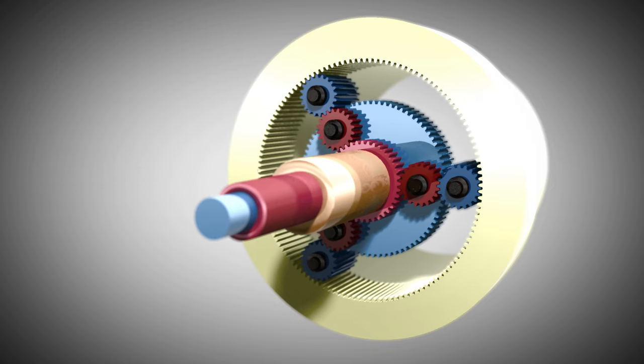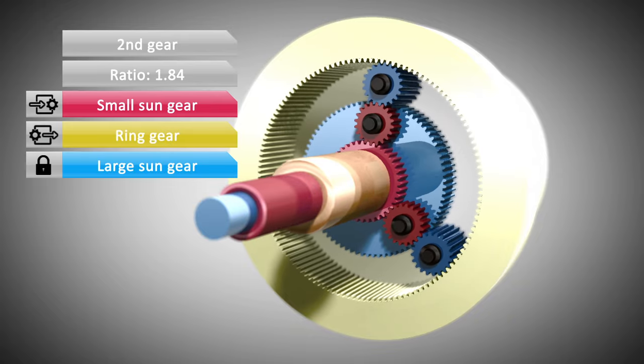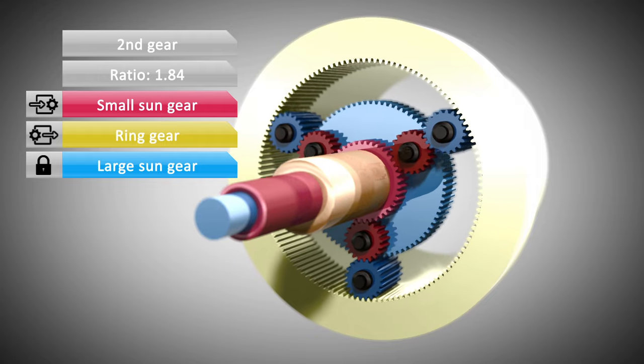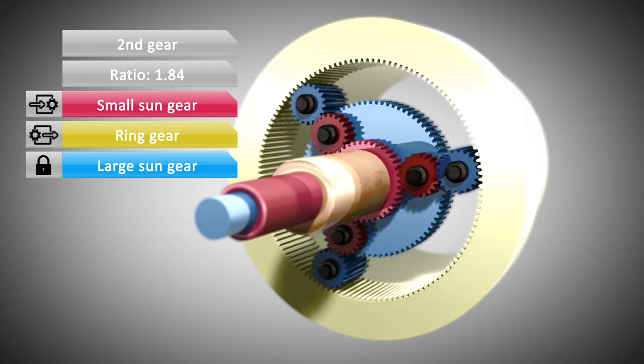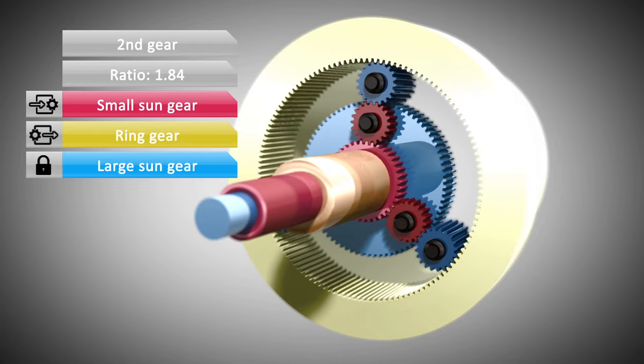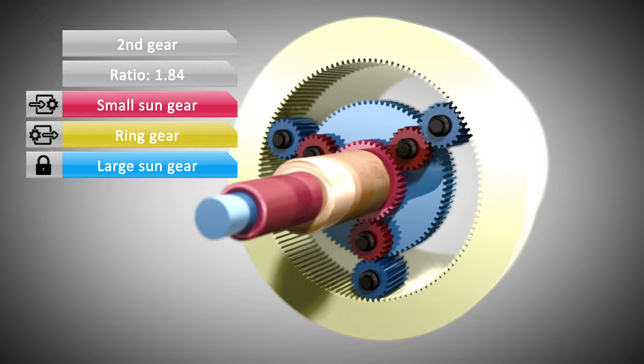In second gear, the planet carrier is no longer a fixed member of the system. Now it can rotate freely. However, the large sun is held stationary, so the large sun cannot rotate. But once again, the small sun is the input of the system and drives the ring gear.